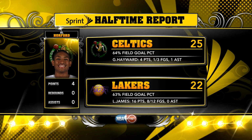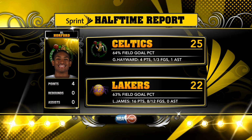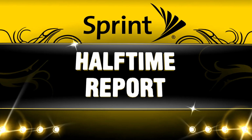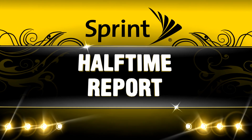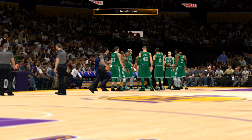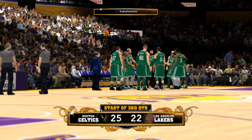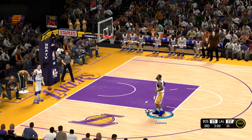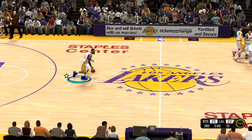Halftime at Staples Center. In a close one, welcome everyone, I'm Damon Bruce. Boston leading against the Lakers. They've benefited from some excellent contribution from their bench, providing scoring in bunches when called upon. It's been a major advantage. We have a close ball game on our hands as we get set for the second half of basketball.